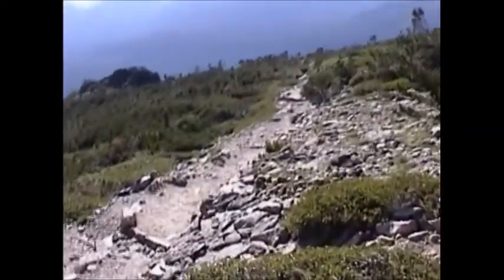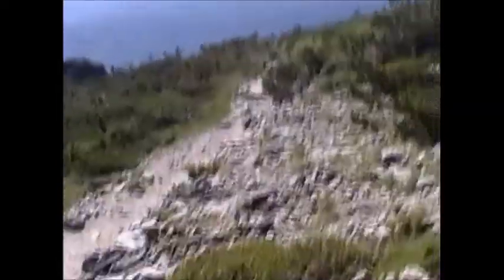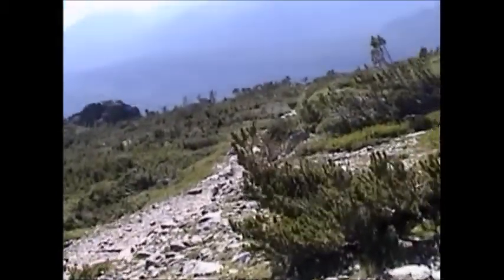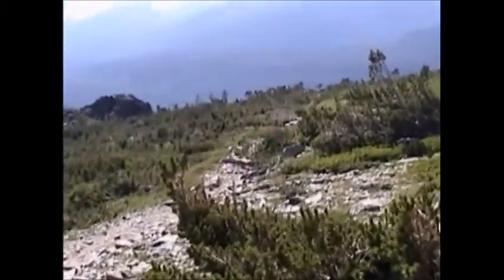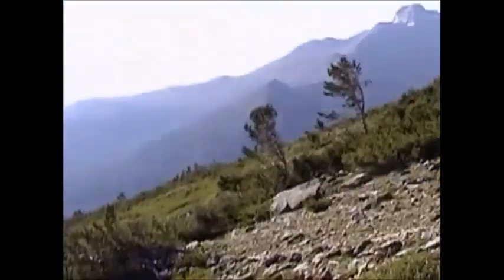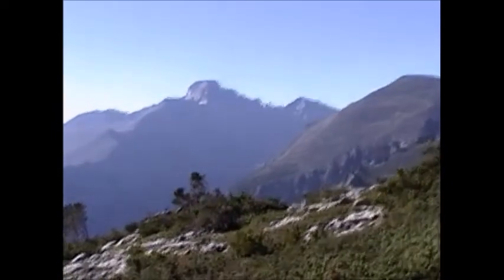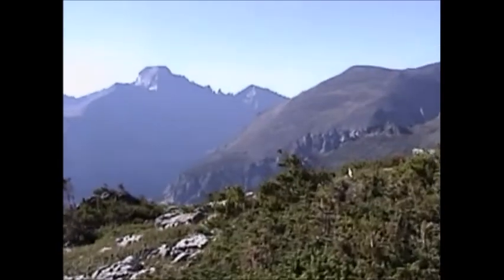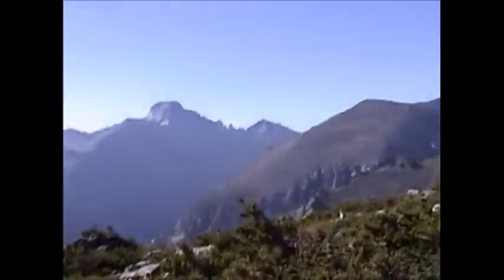There's looking back on the trail we just walked up. Come on, buddy. Let's go. There's another view of Long's Peak. It's about 10 after 9 in the morning. Still pretty early. Seem to be fairly close to the peak.